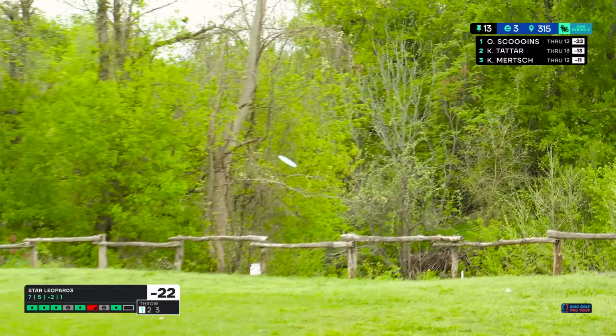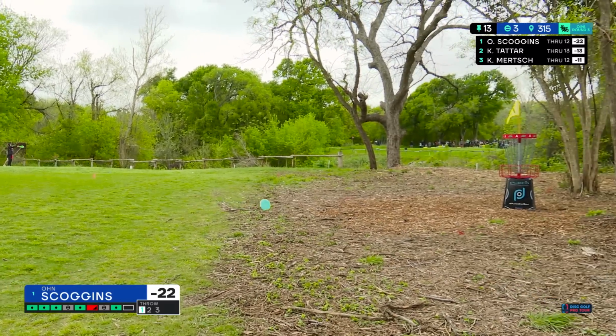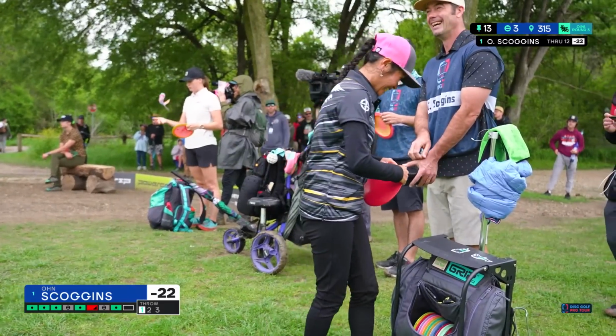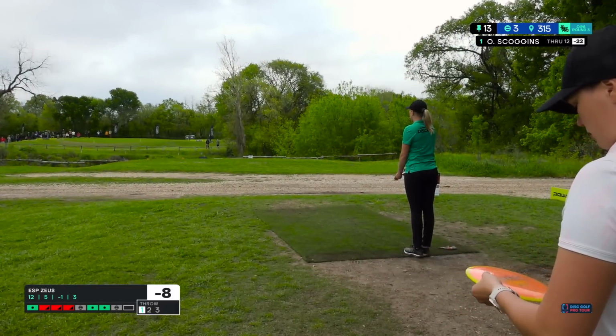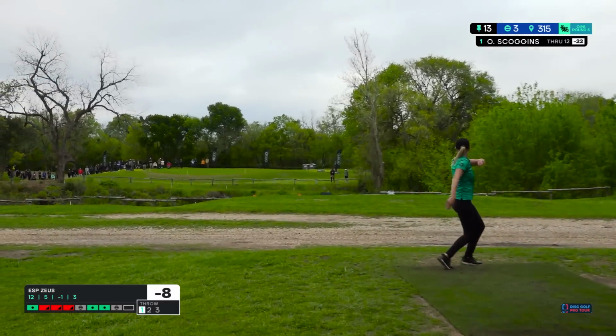Accurate art on the tee signs. We love to see it. Oh, and throwing the flex line, getting the really favorable roll. Just a perfect little roll. I mean, it was a great shot regardless, but now it's an easy putt. I like how Owen still is surprised every time the disc just works out. Even though it's every time.